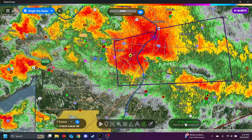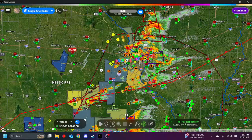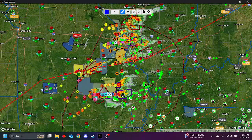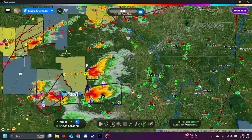Still waiting on a new update. We have several hours left until 7 p.m. We do have storms all across the area. This first cluster here is in the northern region, and then for folks down in southeast Missouri, we also have a number of storms that are moving towards you. I know we've got a couple of viewers down in Cape Girardeau, that region. We'll be covering your area as these storms approach over the next hour.